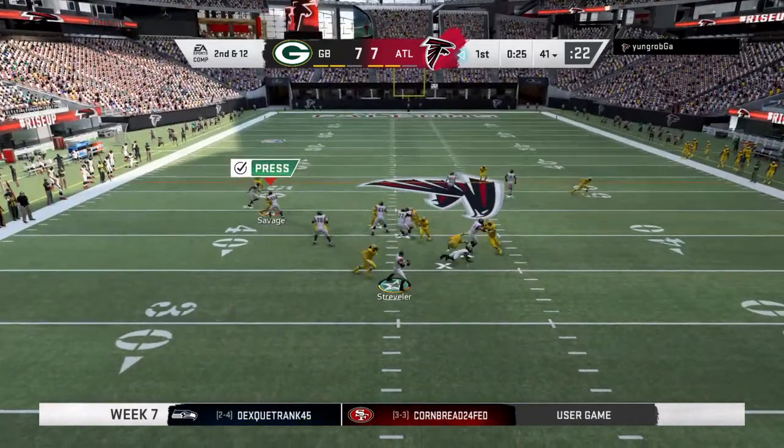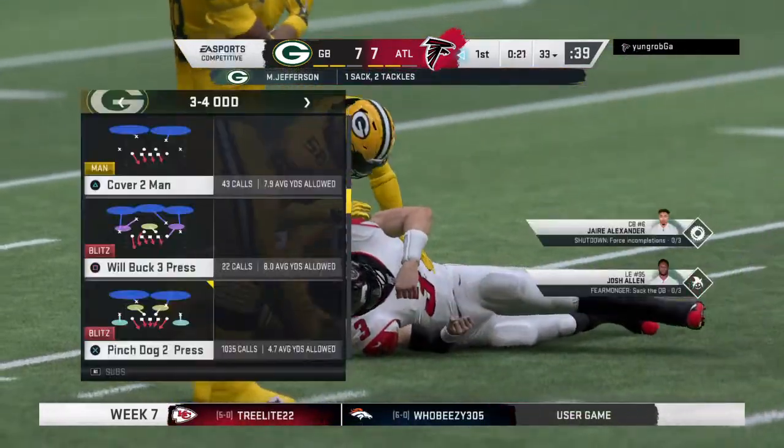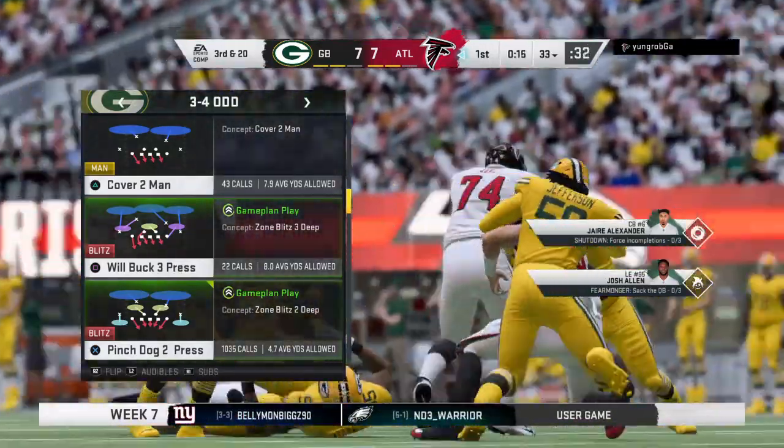Here we go on 2nd and 12. Nowhere to escape, and he goes down. Well, the pass rush has been a real strength of late. They know how to get after the quarterback. Absolutely. 4 sacks last week. That's their first one here.